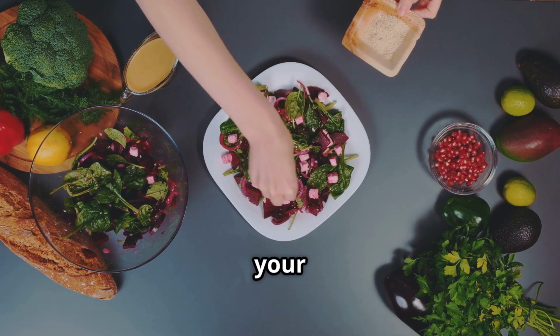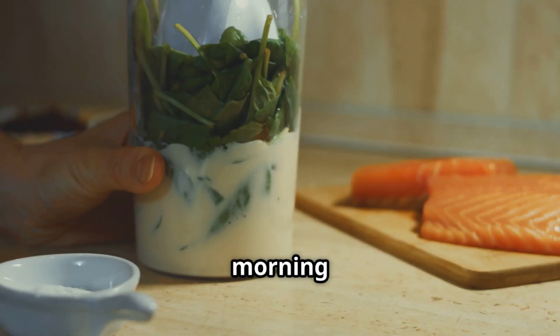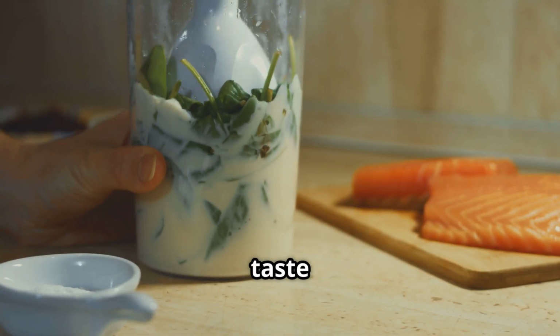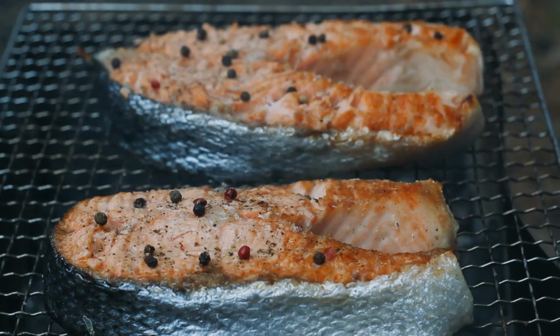Incorporating leafy greens into your diet doesn't have to be a chore. You can add a handful of spinach or kale to your morning smoothie. You often can't even taste it. The key is to make them a regular, consistent part of your meals.